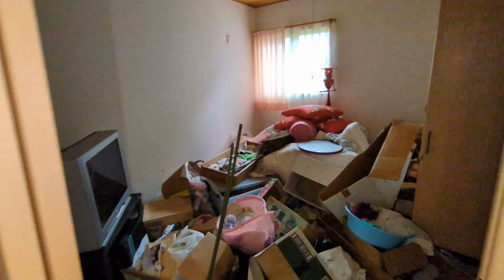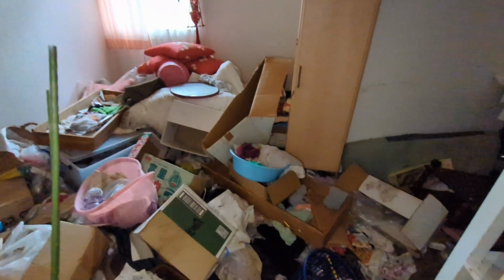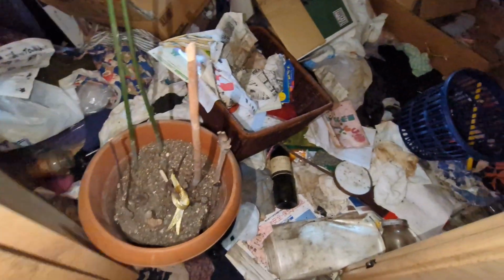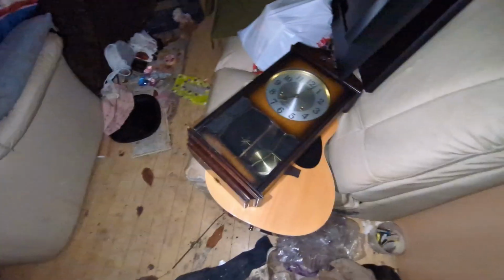In addition to that, we also have a bedroom right on the right. This one is a little thrown about. Unfortunately, a dead plant right here, some more alcohol. Here we have the living room.